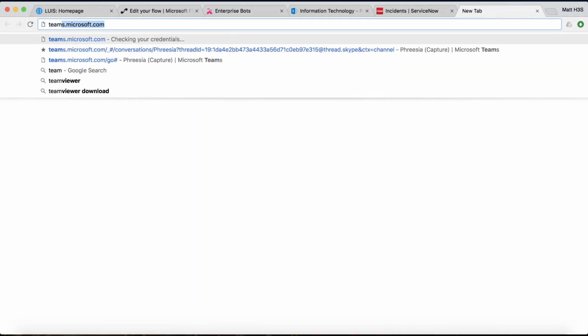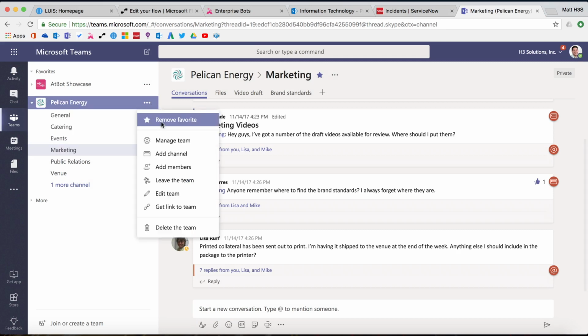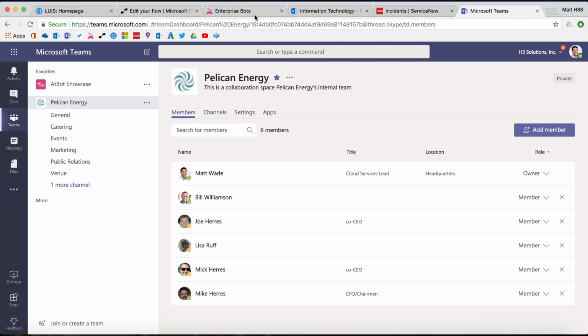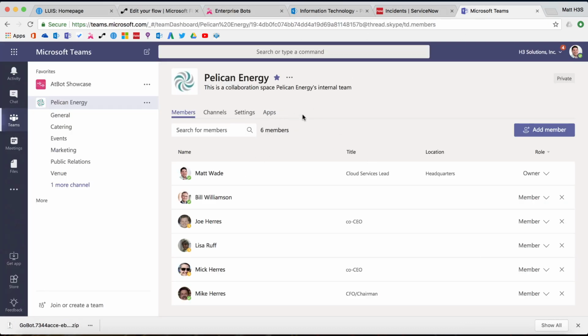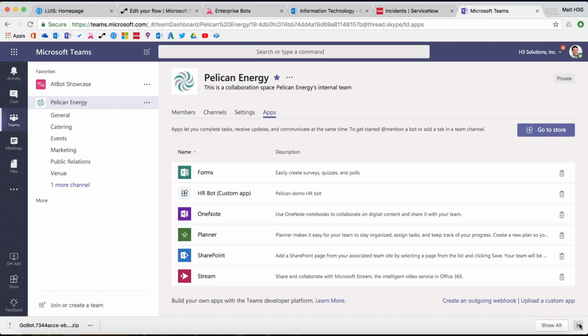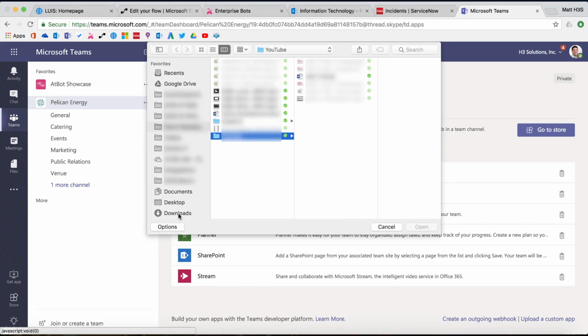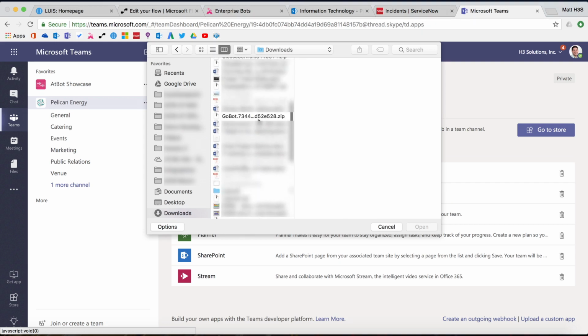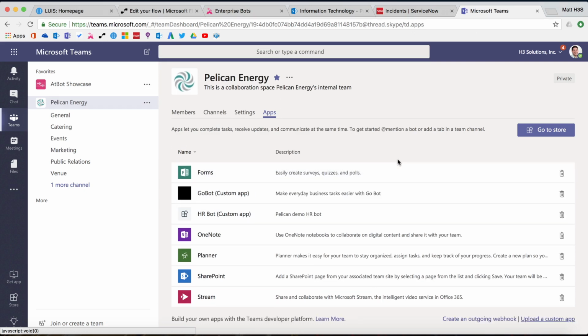First thing I have to do is sideload GoBot into Microsoft Teams. So this is a good enough team here. And what I'm going to do is add GoBot. And the first thing I have to do is download the Teams package. This is just a download of a zip, and I just have to install basically once. And if I go to apps, and I choose upload a custom app, I'm only able to see this because I am an admin of this team. Okay, so you now see GoBot as a custom app that's available within this team.